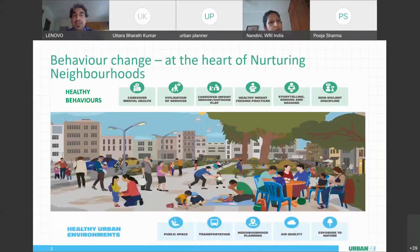And so when we think about nurturing neighborhoods, and by the way, on some slides you'll see it says Urban 95, which is kind of what Bernard van Leer calls nurturing neighborhoods projects in other countries. So don't worry about that if you're not familiar with it. But when we think about nurturing neighborhoods, we really want to nurture changes in the behaviors of the residents, right? So we think about the healthy urban environments in blue on the bottom.